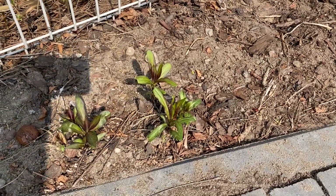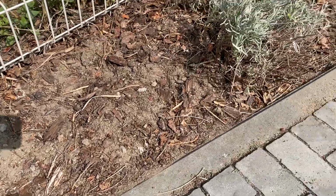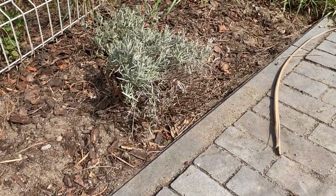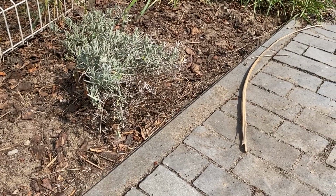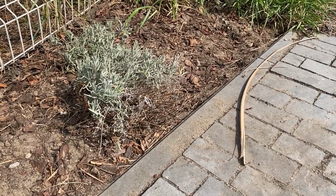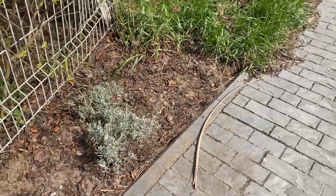I think they're purple and white, if I'm not wrong. There are two lavender that survived. Lavender is one plant that I really struggle with just because of the climate conditions here, mainly throughout winter time. But it's all right. You don't need to have Mediterranean plants when you garden at the Baltic Sea.